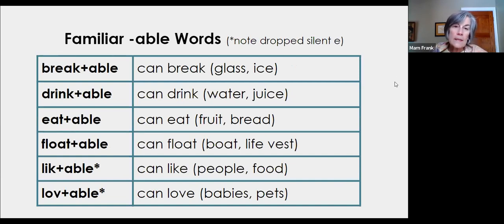These are the word lists that are within the slides. So I show the chunking of the word and then the meaning and then some examples.